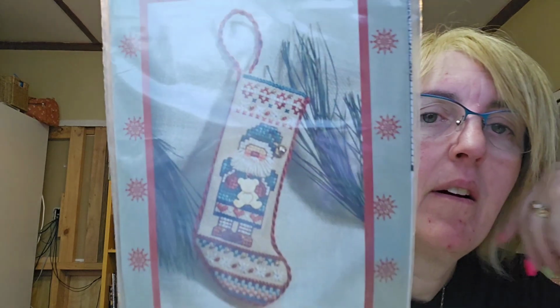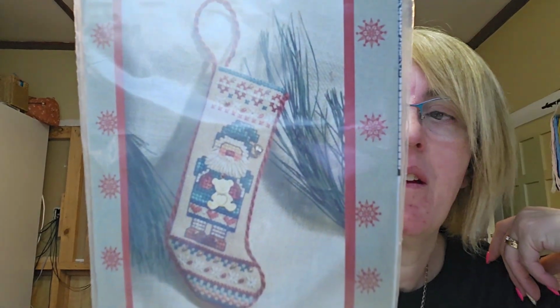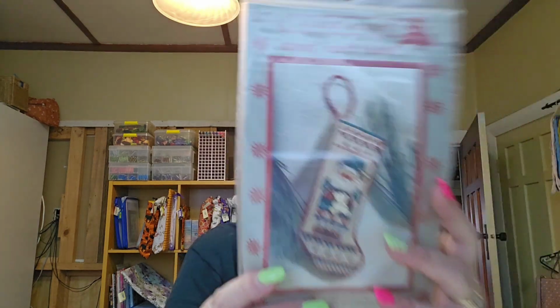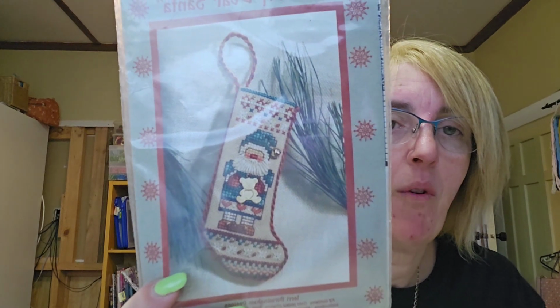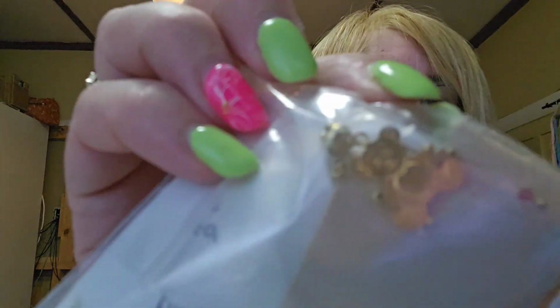Christmas Charmers. This is Teddy Bear Santa, and it's just a small little Christmas stocking. This doesn't actually look very big. Finished design size is 1.5 inches by 5.5, so it's very small, and it's on some even weave, so possibly 1/1, but that's really cute. And it does come with the teddy bear charm. Gosh, it's hard to get it to see.